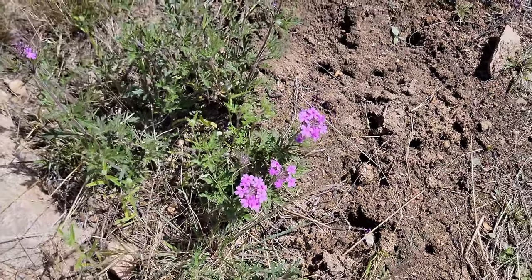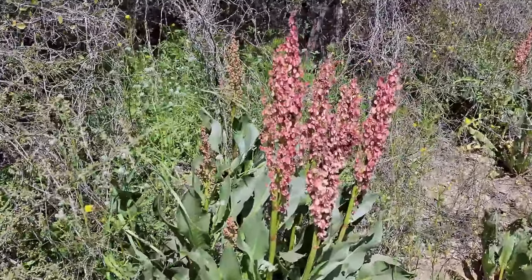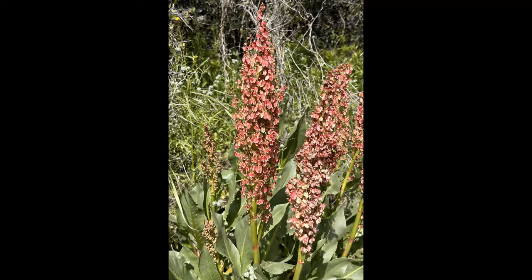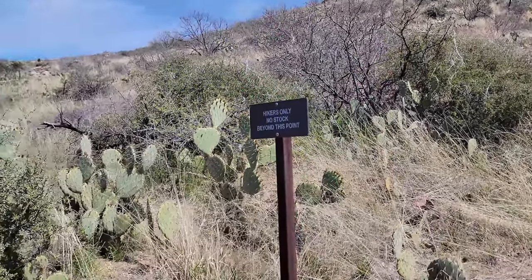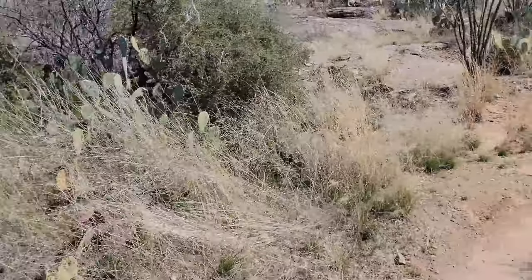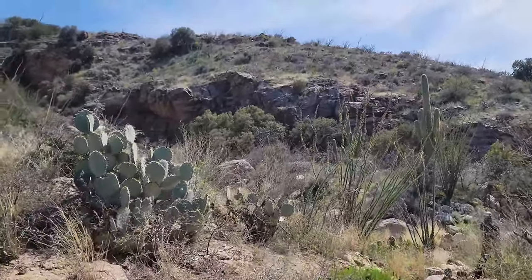Oh, look at those pretty flowers. Yeah, we even got these ones here. Pretty. All right, we found a sign. Hikers only. Stock, no go. Time to the hitching rail. Looks like we're in this cliffy area here for the water, and hopefully waterfall if there's any water left.